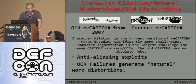And then there's some anti-aliasing exploits, because in the original one you could easily segment the characters based off the anti-aliasing. And that line could easily be removed with that as well. You could just look for the darkest, most black pixels, and the line barely had any, so you could almost completely remove it by doing that. And then OCR failures generate natural word distortions, because obviously an OCR has a problem solving a word. It's going to have some problems in the word, so that comes up with natural distortions in the CAPTCHA.